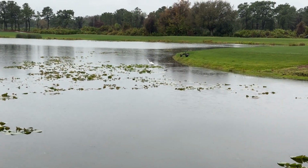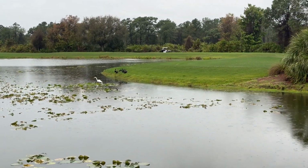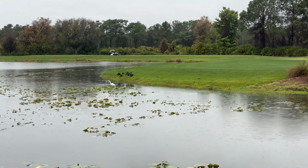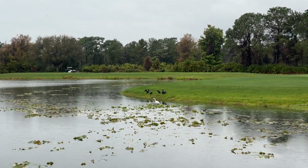There is a snowy egret out hunting for his breakfast. Oh, some marsh hens in the foreground, and then in the background there are some cormorants trying to dry their wings on a very wet day so that they are able to fly.